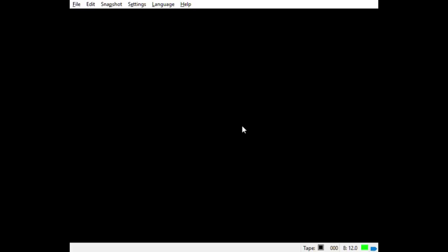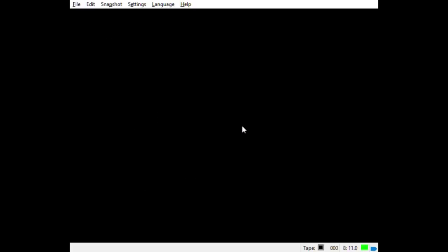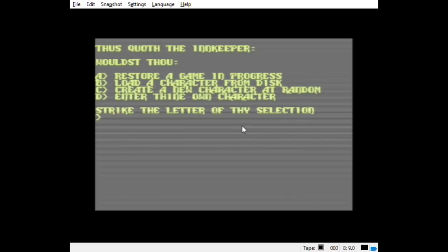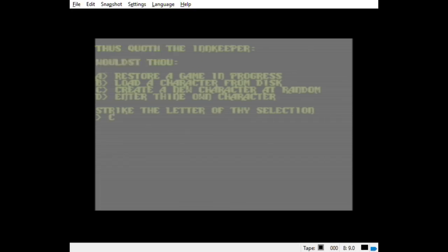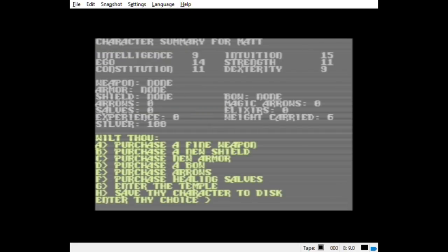Alright, so let's move over then to this redesign. This is Stephen Landrum for Epix. Basically, Epix took the old games, put them into this compilation, and called it the Temple of Apshai Trilogy. I'm pretty sure this was available for pretty much any computer they could possibly port this to. It seemed like everybody had it. And I think the improvements are immense, as you'll see, although basically it's the same game.